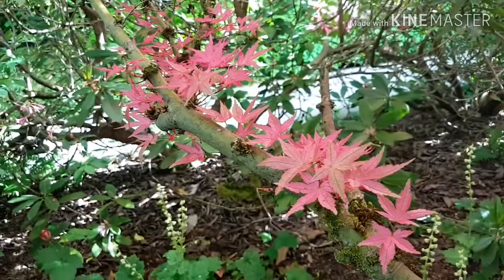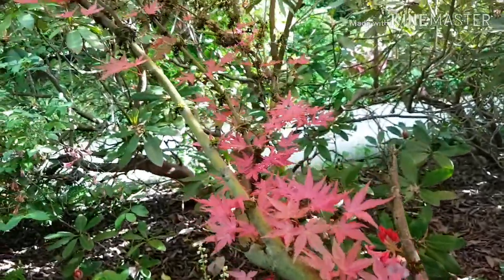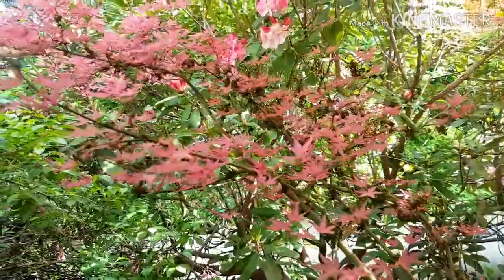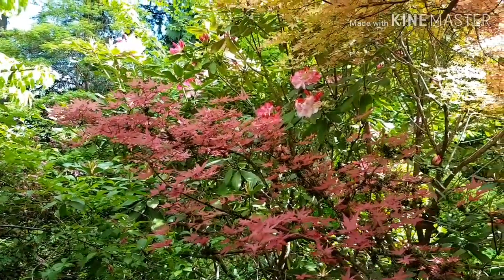Maganda, di ba? It makes me want to eat ice cream. We're here inside the secret garden. So nice here.